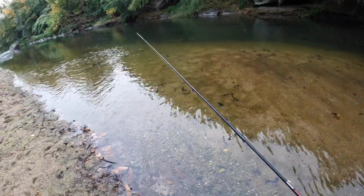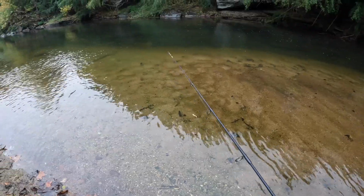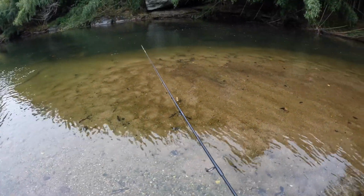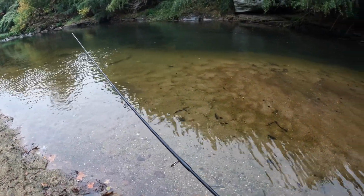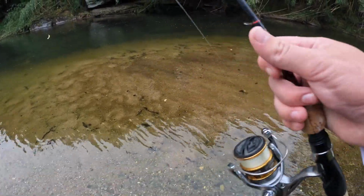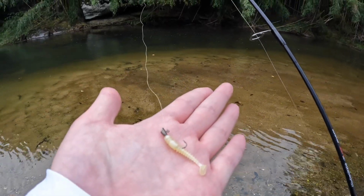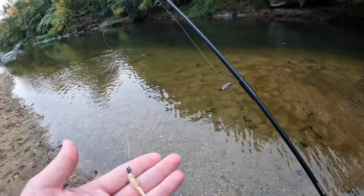Today is September 24th of 2024. I am here at Brandywine Creek, and this is a section of Brandywine Creek that I have never fished before, so we're going to just be exploring today, seeing what we can catch. I have on a little Euro Tackle B-Vibe with a 1/64 ounce Trout Magnet jig head. That's just going to resemble a little minnow or bait fish species.